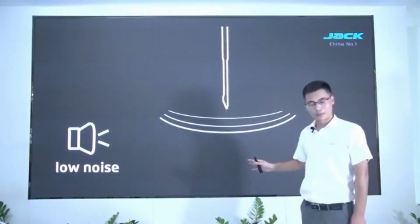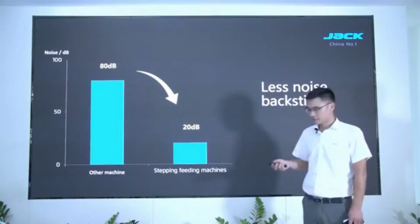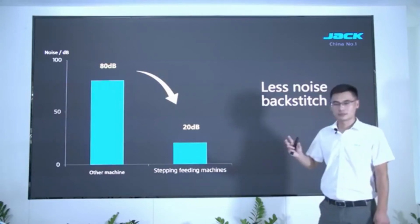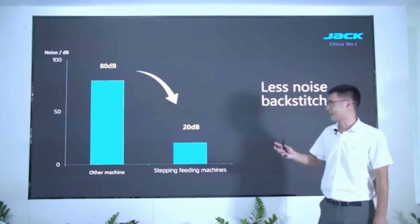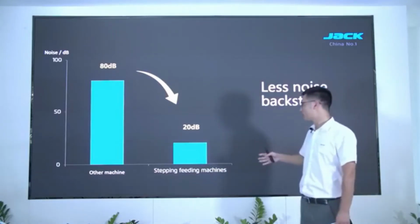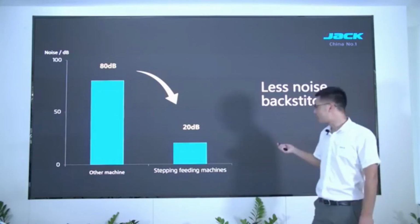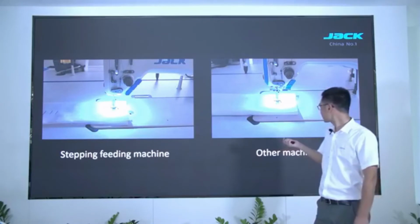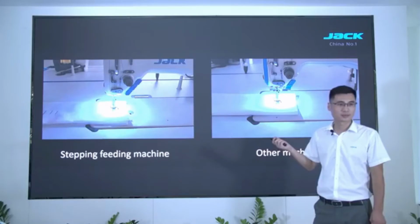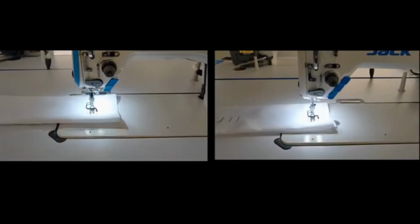And then the number 4 point, low noise. Compared to the traditional computerized lockstitch machine, sometimes we know the noise is a little bit high. But when it comes to the stepping technology, the noise will drop to 20 decibels. Because of what I will show you. I think there is low voice, so allow me to show this. Is there voice? Okay.